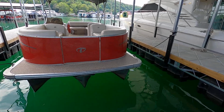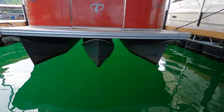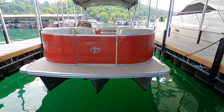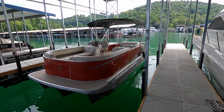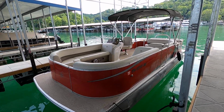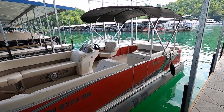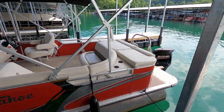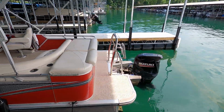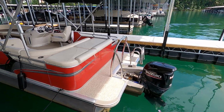We got 25-inch diameter triple pontoons. We've got some lifting strakes on those interior pontoons. This has section seat covers, Bimini top. This one's rated for 12. We're here for our brief video walkthrough tour.